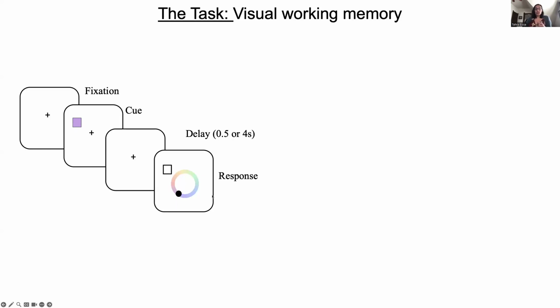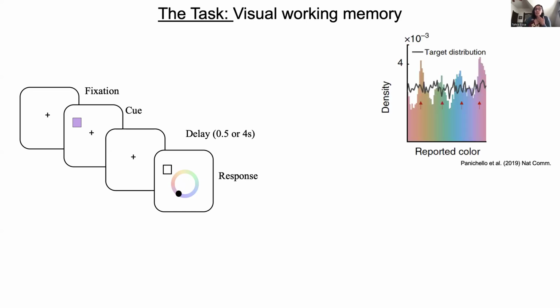And you're given this little cursor, you move it around, you give your response. And this task was given to a lot of human subjects online, and something pretty interesting came out, which is that when you look at the reported colors, here, this black trace is the actual distribution of colors that subjects were shown. But if we look at the density of their responses, we see that certain colors were overreported in comparison to that more uniform target distribution.